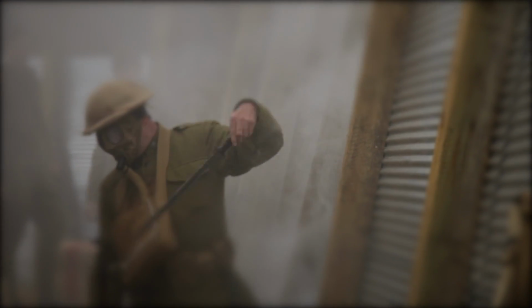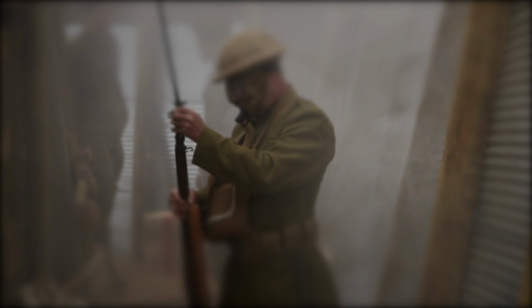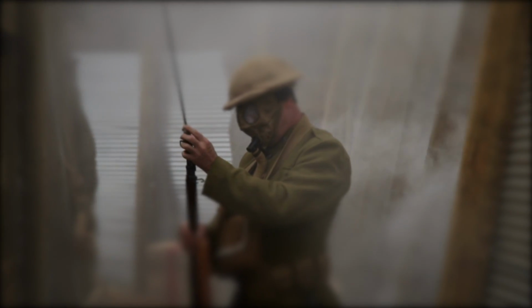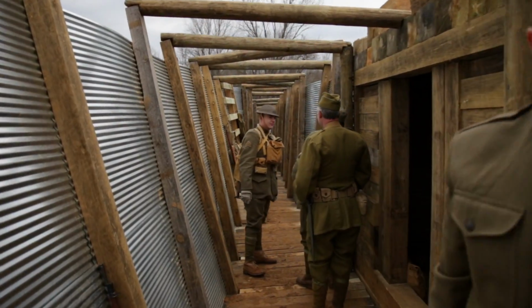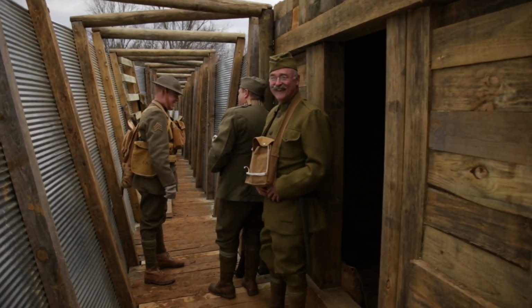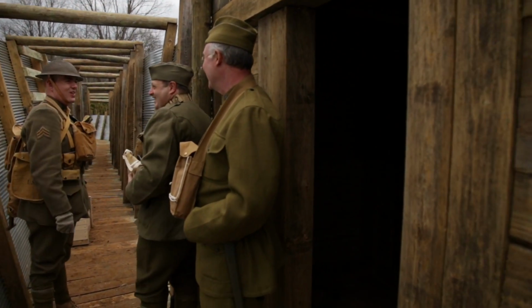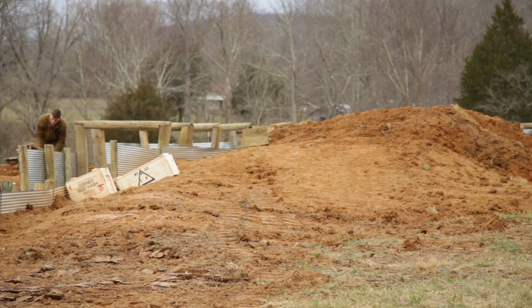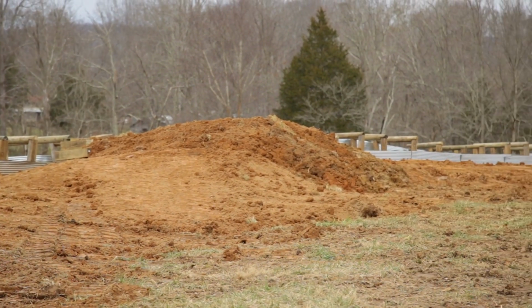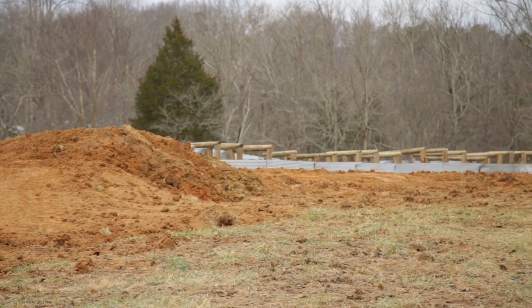Trench warfare develops out of necessity due to the technology that's being utilized during the war. The bringing about of machine guns, heavy artillery, things like that, meant men had to go deeper into the earth to protect themselves. So really beginning in 1914 in Europe, before the United States was even involved in the war, trenches began being constructed across the continent.